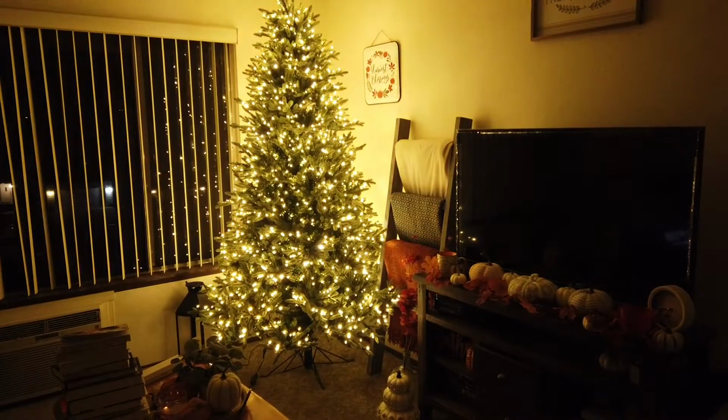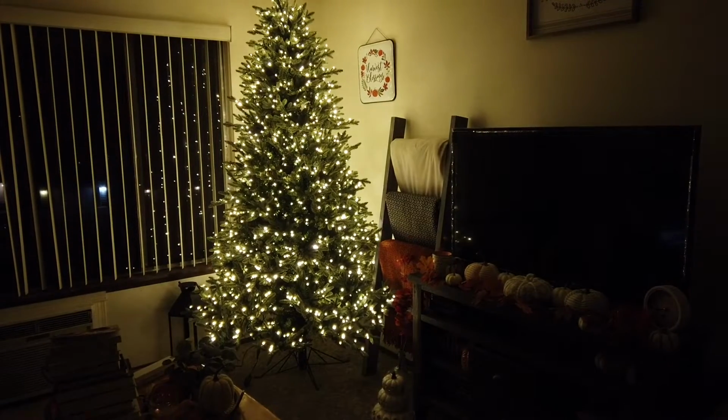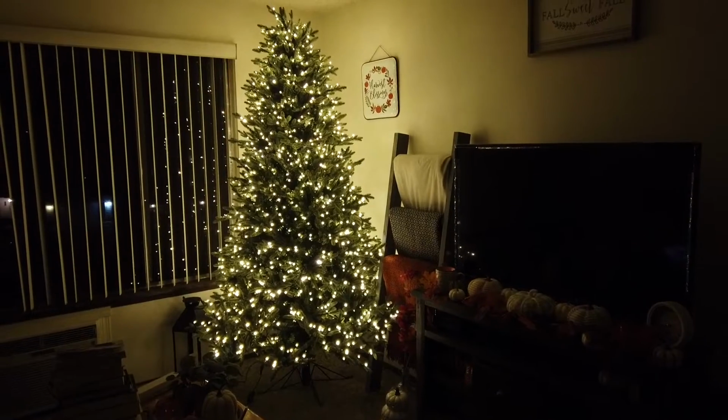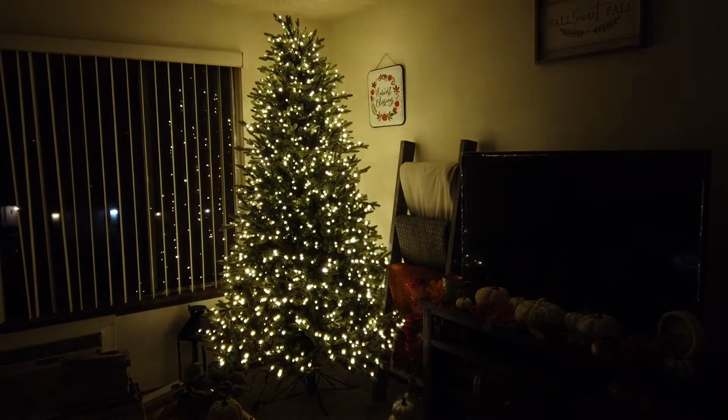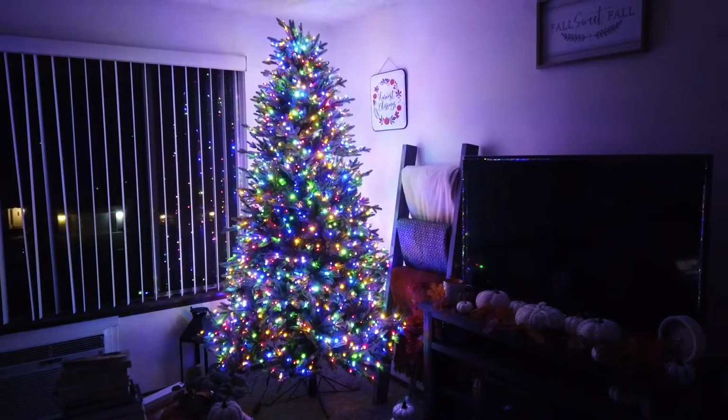Or you could have it just white, which is kind of weird. The camera picks it up super yellow colored, and they are warm toned white lights, but they're not as yellow as the camera, I feel like, makes it look. But so there's solid white, then a flashing white, and then back to the solid colored.